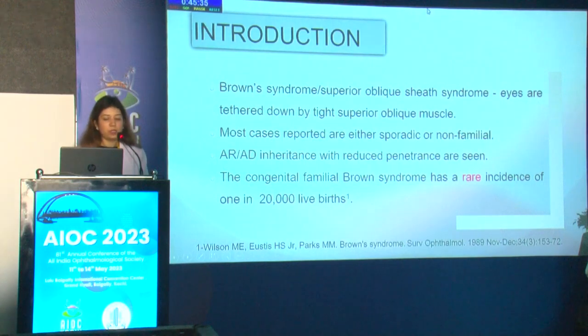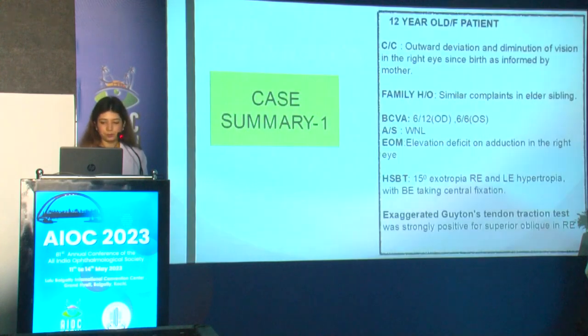In brief, Brown syndrome or superior oblique sheath syndrome, the eyes are tethered down by the tight superior oblique muscle. Most of the cases which have been reported are either sporadic or non-familial. Autosomal recessive and autosomal dominant inheritance with reduced penetrance are seen. The congenital familial Brown syndrome has a rare incidence of 1 in 20,000 live births.